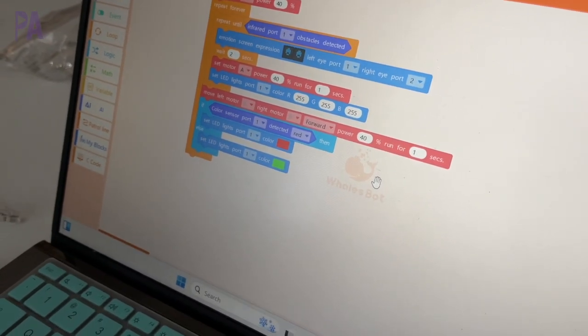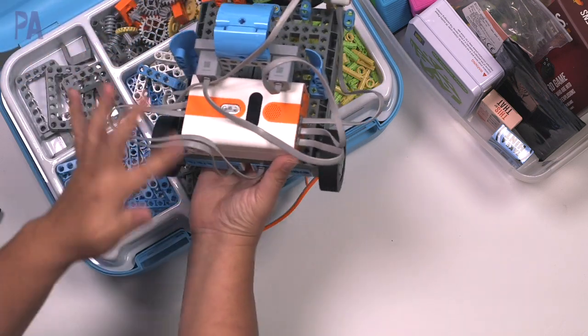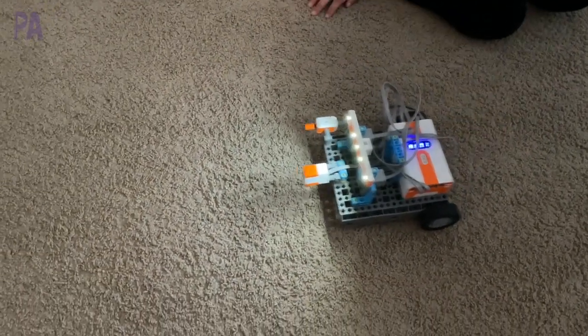She created this robot, and it has little eyes that flash on here too, and it moves, and she's coded it to move in certain directions and to move forward and backwards and to spin around and to do different things, and she is having a blast with this.